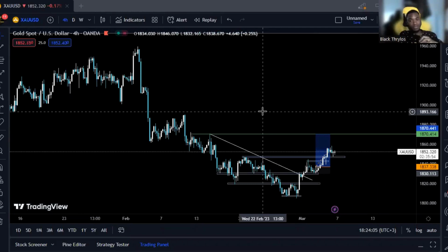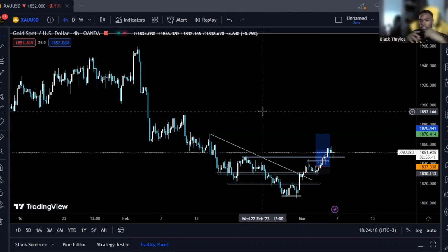Welcome into today's session. In today's session, we're going to go over the pairs, how the market has opened, and how we should be looking at them as the week proceeds. So cool, we're going to start with gold. Obviously, this is the trade that we're still having that's running over 100 pips now.